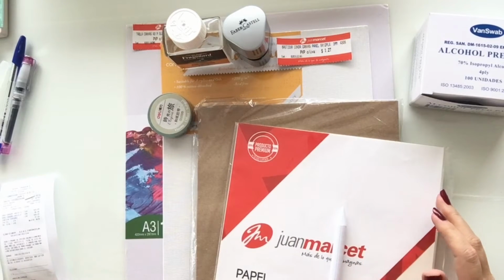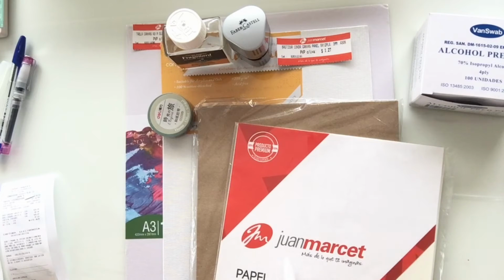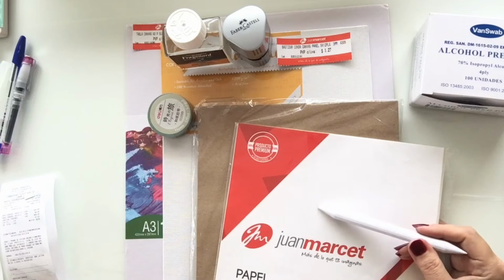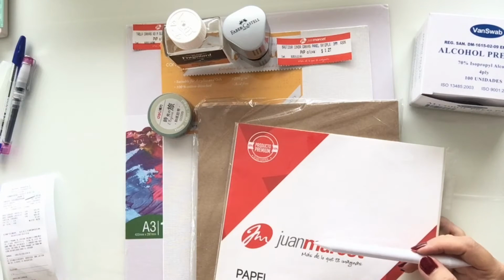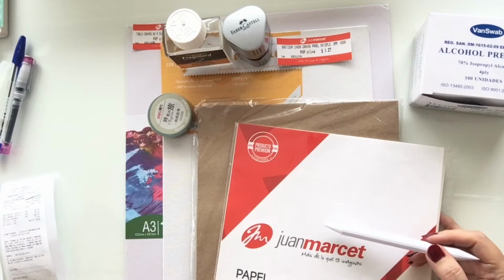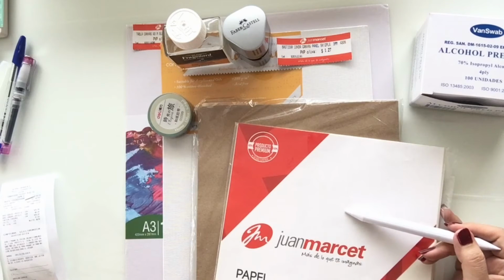Everyone, I just wanted to quickly show some items that I was able to find at a craft store here in Ecuador called Juan Marcet. It's kind of a cross between a craft store and an office supply store. I haven't really found anything that's truly all crafting, but this is probably the largest crafting type of chain that they have here in Ecuador.